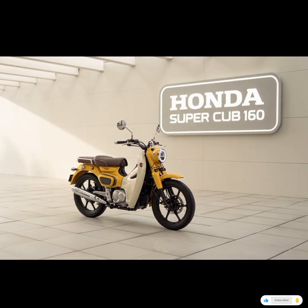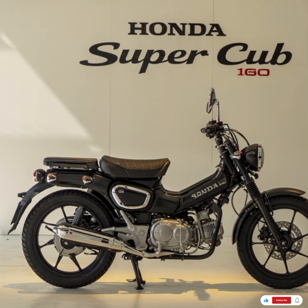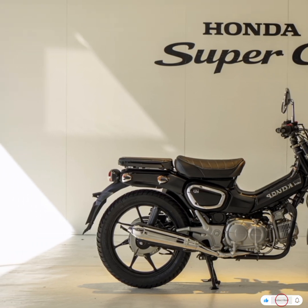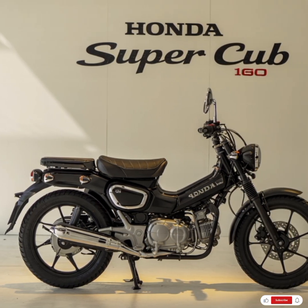Honda is clearly aiming at a wider audience with this edition: urban commuters who want something iconic, young professionals who love retro-modern fusion, and even collectors who understand the legacy of the Cub and the heritage of HRC.